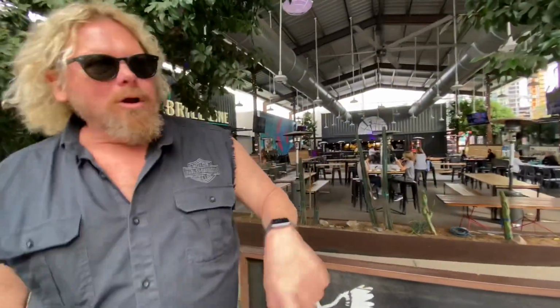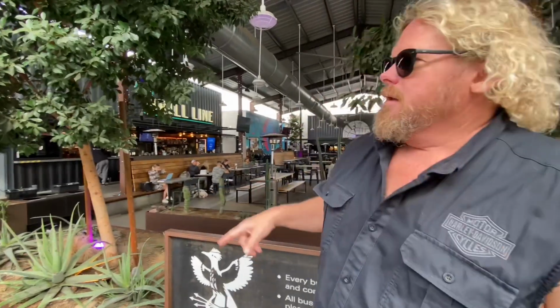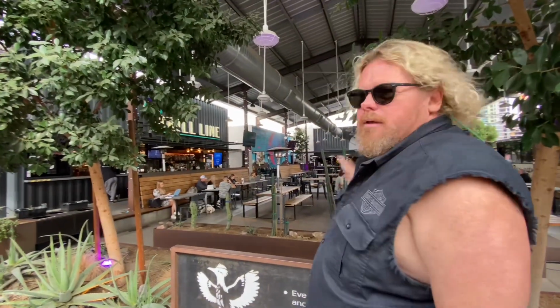You got bars. You got pizza restaurants. They got the wood-fired pizza over there. They got clothing, other restaurants, other bars, candies, and a full-blown restaurant to sit out here and eat. Shows you what you can do with a bunch of the different shipping containers.